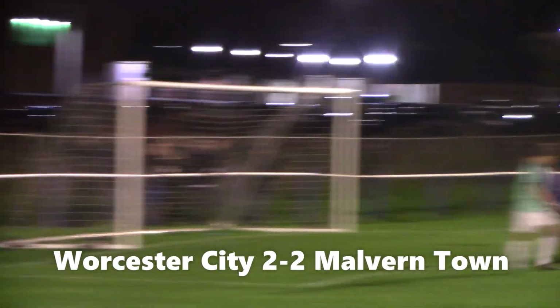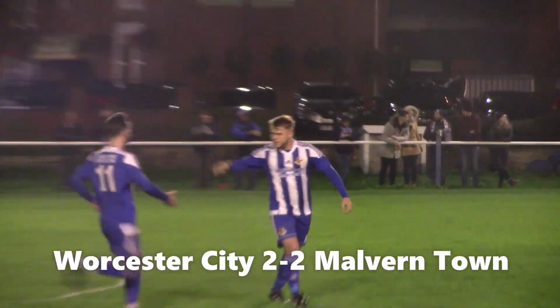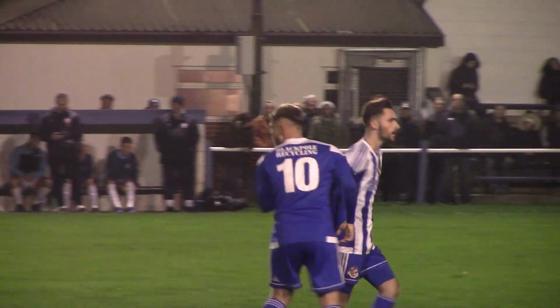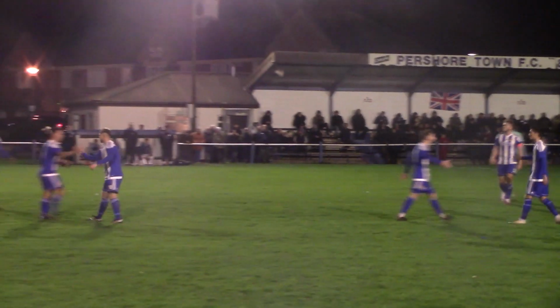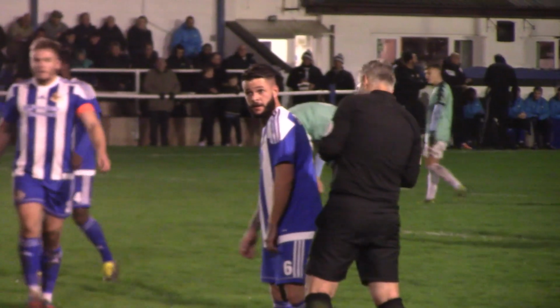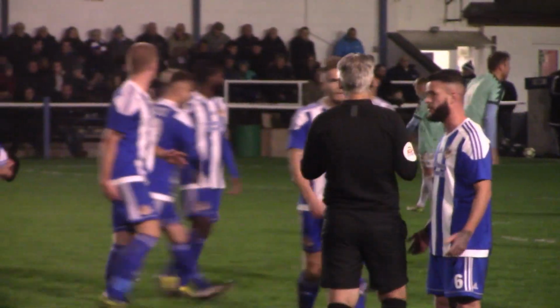Now, chance for Worcester maybe to get a second. It's a shot from the edge of the box and it's crept into the back of the net. And Worcester now have their equaliser. The keeper did manage to get a hand to it, but he couldn't keep it out. And there we have it. Teams once more back on level terms. 2-2 now, with not long gone at all.